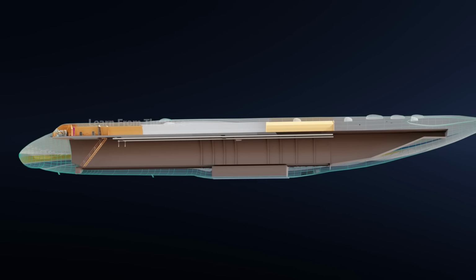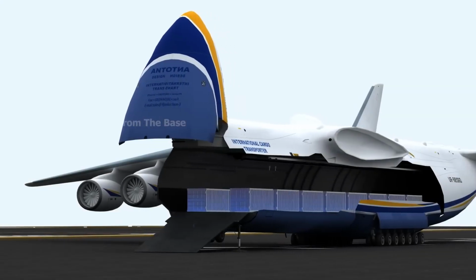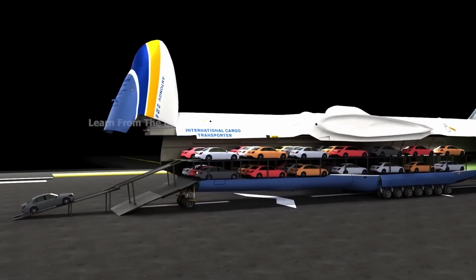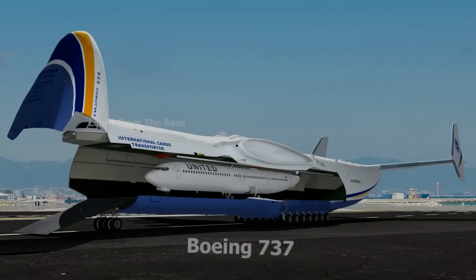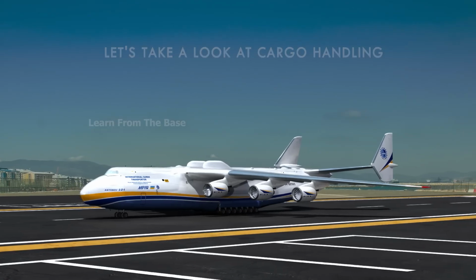Since the cargo area is pressurized, An-225 can transport several types of cargo. The cargo area can accommodate up to 16 standard containers, roughly 80 passenger cars, or even big trucks. The interior has enough room to fit a Boeing 737. Let's take a look at cargo handling.